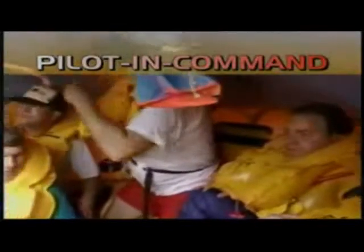One individual should assume command. In accordance with international law, the pilot in command will continue to be in command on board the raft unless he or she is injured or prefers to appoint someone else to that leadership role.